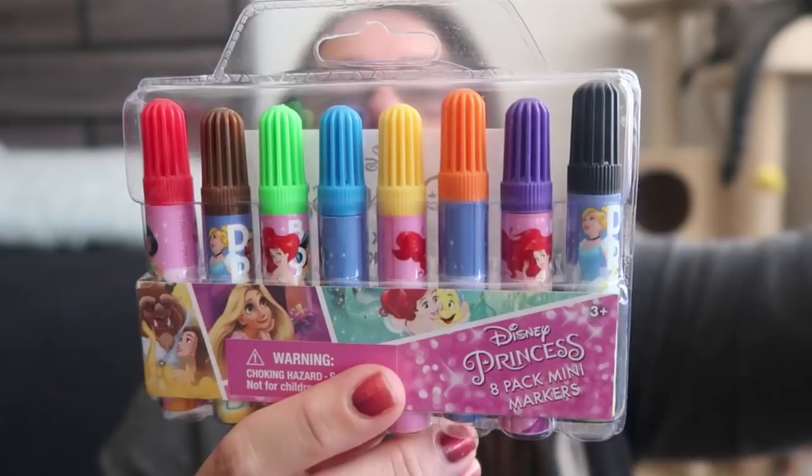Like I said, Maya was with me, so she saw these little princess markers, and she had her own gift card, so she asked me if she can get those, and I said yes. I'm sure it's gonna end up in places it shouldn't, but fingers crossed she does the right thing.